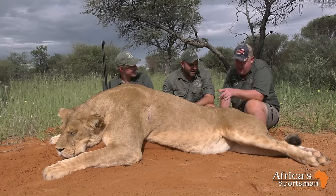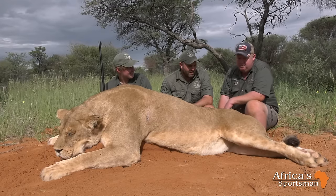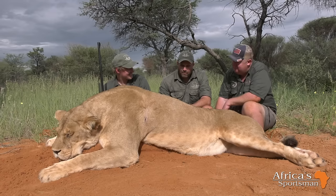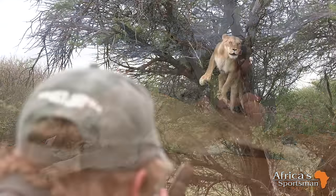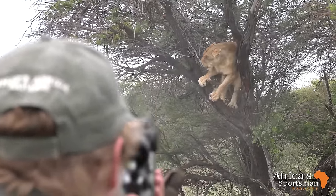Both shots on the money. The broadside one we all suspected would exit, but the frontal shot exited just here before the hip. So proper bullet and proper shooting. Thank you. Yeah, congratulations. Excellent shooting. That was well done. Yeah, it's a privilege having you guys here, and spending it with your dad as well.